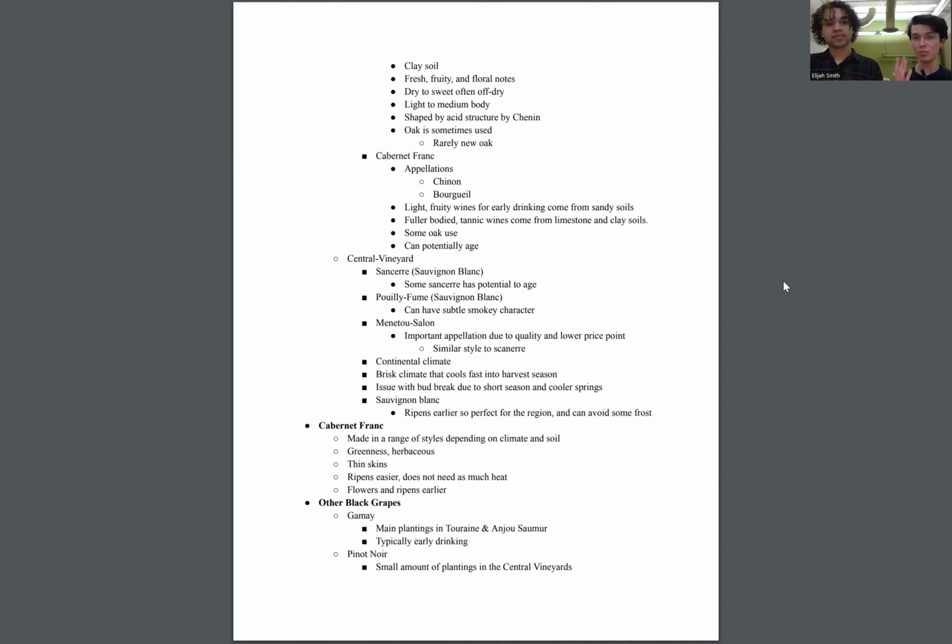All right, finally, the most eastward, the Central Vineyards. Big two appellations here are going to be pretty much household names, I believe, Sancerre and Pouilly-Fumé. Both of these prestigious appellations grow and use Sauvignon Blanc in their wines. Some Sancerre, it's said, have some potential to age, but it's not typically common. Pouilly-Fumé can have a subtle smoky character, like fumé is smoke in French.